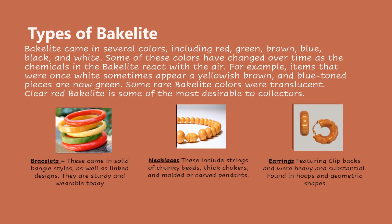Some different types are bracelets. These came in solid bangle styles as well as linked designs. They're sturdy and wearable even today. Necklaces, which include strings of chunky beads, thick chokers, and molded or carved pendants. And earrings featuring clip backs were heavy and substantial, found in hoops and geometric shapes.